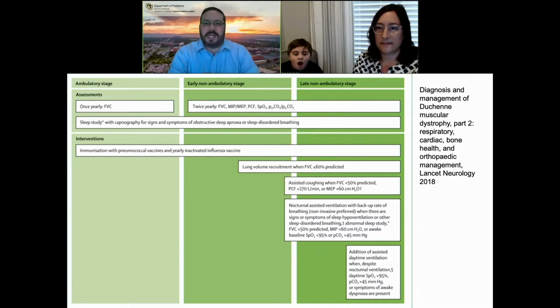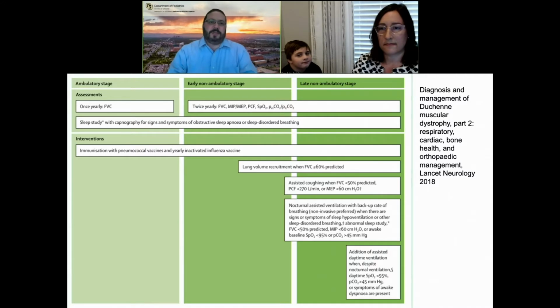So this is the table out of the Lancet article about the diagnosis and management of muscular dystrophy that came out in 2018. This is for pulmonary management. You can see there are three columns about the ambulatory stage, the early non-ambulatory stage, and the late non-ambulatory stage. And that's how we're going to divide up this session. So Alex and I have the part about the ambulatory stage.